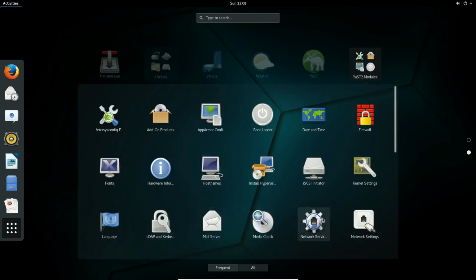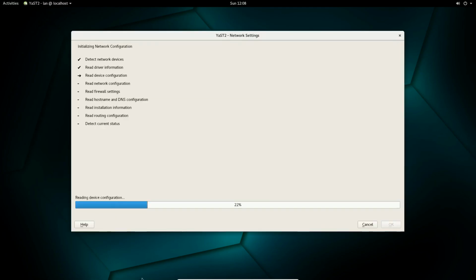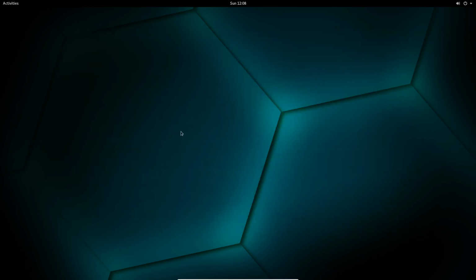we have the YaST2 modules, firewall, date and time, bootloader. We've all seen this in YaST as well. Network settings, network services. Of course, needs authentication. There we have DHCP, devices. So, really not a million things to show you, which is good. It comes fairly lean. I would call it lean for a desktop OS.